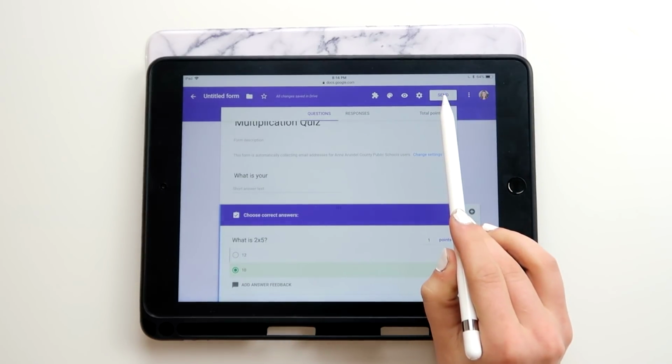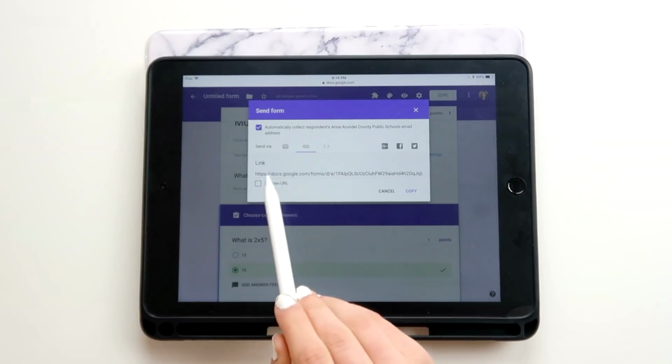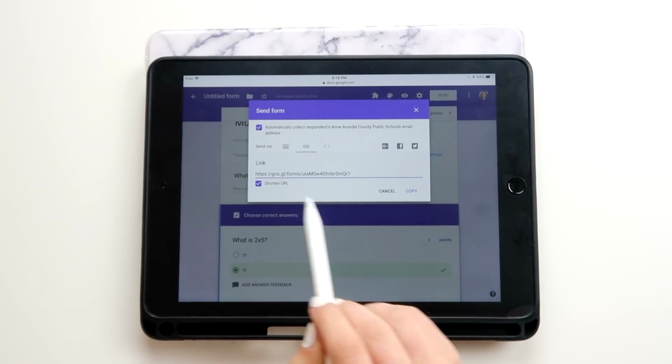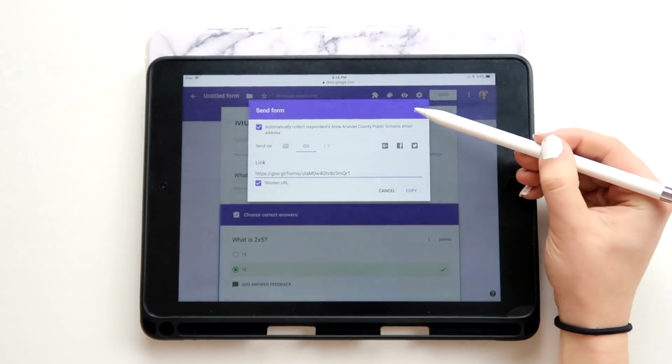And in order to send it out, you go up here to the send button and you want to come over to this little link icon. And I typically do like the shorter URL just because it looks less intimidating, but you could also make this into a bit.ly link. And I will copy this and I will post this onto Google Classroom so my students can go on and access it.